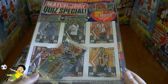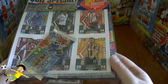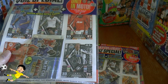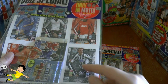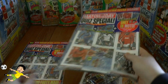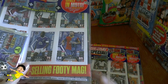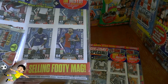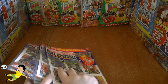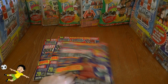There's only 3 variations of the 6 cards. As you can see in the bottom right there, there's Shane Long, Hull City star signing. So when you're checking out, you can just make sure you get 3 different players in the bottom right. As you can see here, there's Luke de Jong, who's joined from the Bundesliga for Newcastle there. And in the last variation, you have Joe Ledley, the star signing of Crystal Palace in the January transfer window. So we have all 3 different variations of the magazine there.